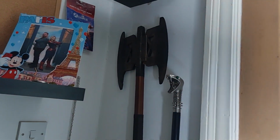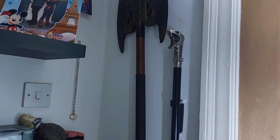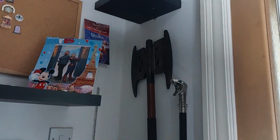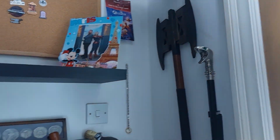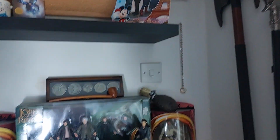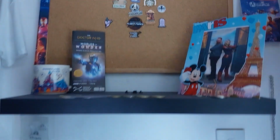And I've got a couple of things on the wall I've got up. So I've got Gimli's axe and Lucius Malfoy's cane. I've got them sitting on the wall, which I think look really good. I love them. I think they look really good with the One Ring in the corner. So I'll just get up here.